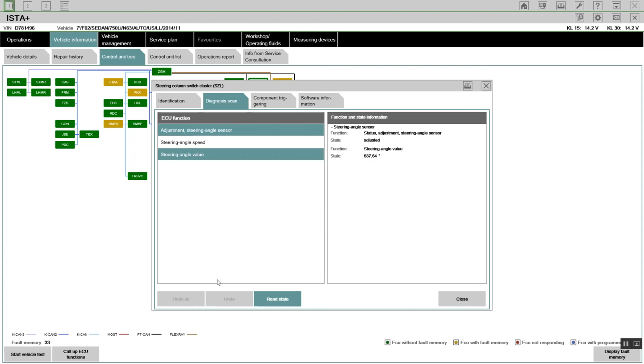so 538, whatever, 538.90. If I do full right, it's going to show me a similar value, but this one is 528. For some reason, let me go back to 0 degrees. Let me go back to 0 degrees, because I have to set it at 0 degrees to make sure I do calibration.